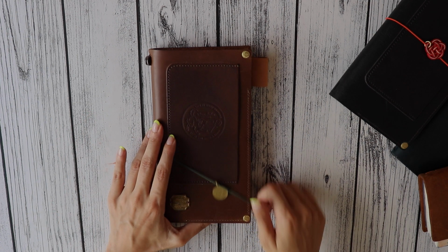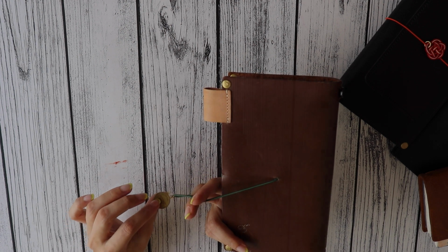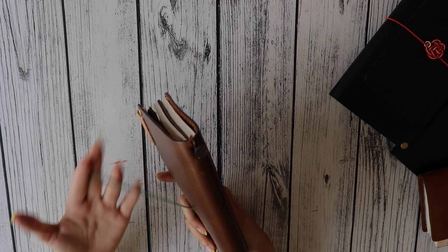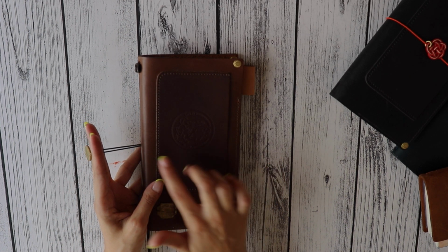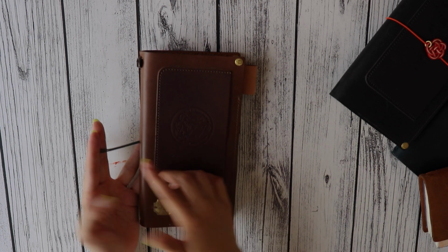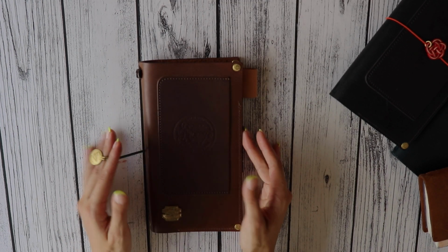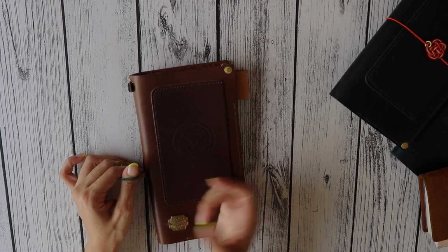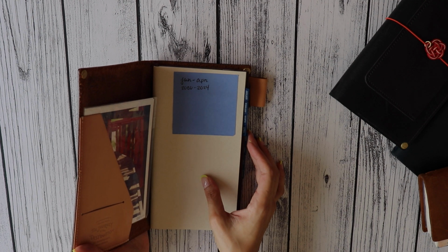But yeah, so let's look inside. Also, if you're familiar with the Traveler's Company, they always come with an extra elastic of a different color. For example, the elastic band is usually the same color as the cover, but the extra one is kind of like an accent color, if you will. And I always like to use the colorful elastic band. In here I'm housing my 5-year journal.